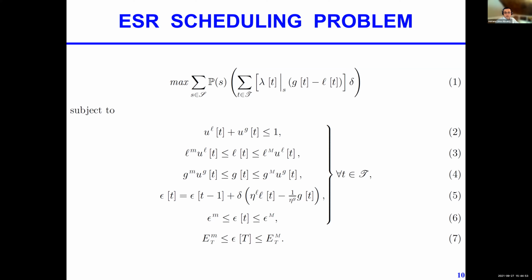So for each scenario, we're trying to get the maximum of the price times how much energy we inject, which is G, minus how much energy we withdraw, which is L. So how much we get from the energy we sell and how much we pay for the energy we buy, subject to the operational constraints of the storage resource. So this is not talking about a battery specifically, just a generic storage resource.